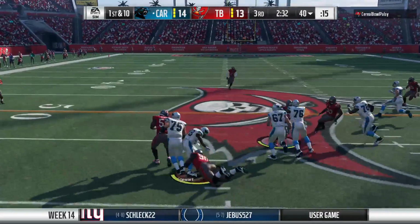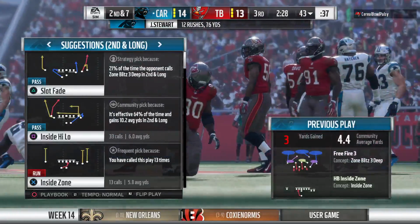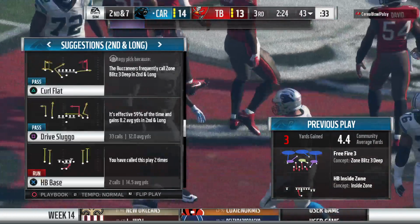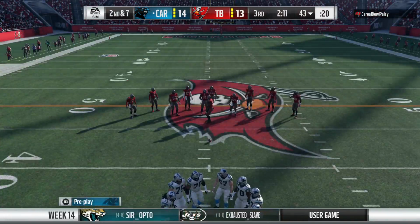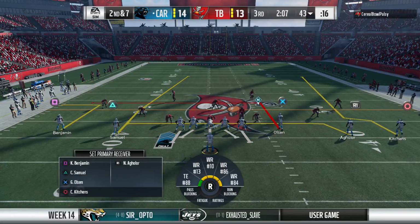Newton turns and hands to Stewart. And he will be brought down at about the 43 that time. 3 yards on the pickup there, and it'll be second down. Well, if the coaching staff's doing a good job upstairs, they'll file away what they just saw from the defense right there. They sold out to stop that running play. I'd say keep that in mind. They want to try that again. Go play action, hit them over the top.